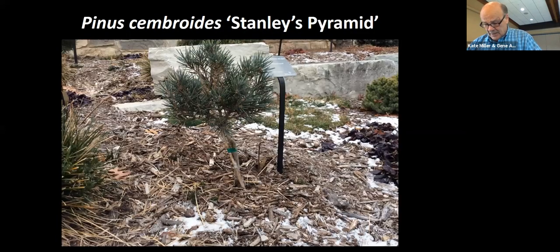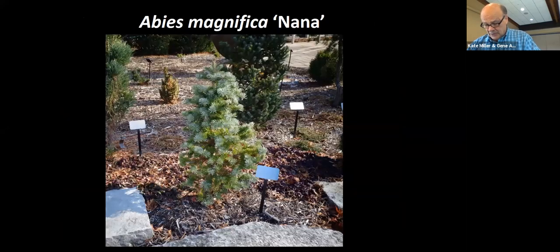Pinus cembroides Stanley's Pyramid has been thriving in the garden since 2013. Its growth rate has been less than 2 inches per year. The final plant I would like to show you on our garden tour today is the Abies magnifica Alba. It has a great shape and color, and I have not seen it growing in any other conifer gardens that I have toured.